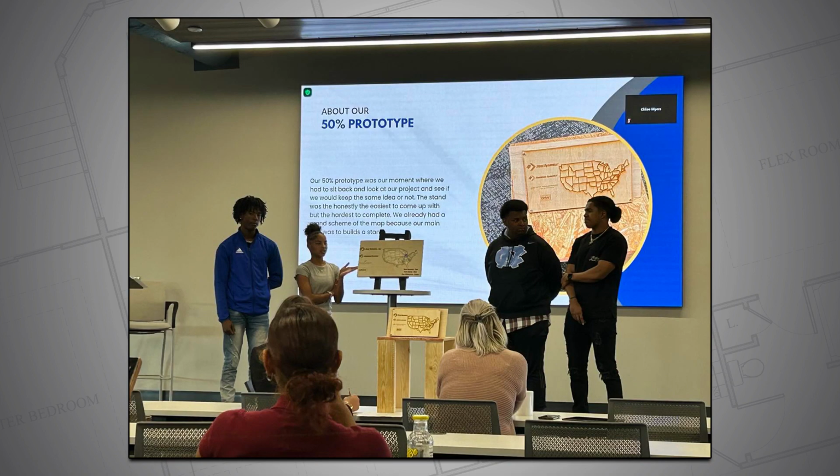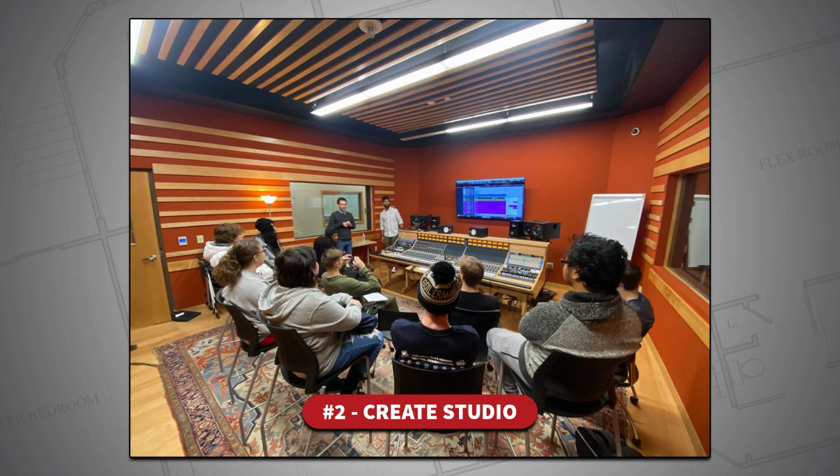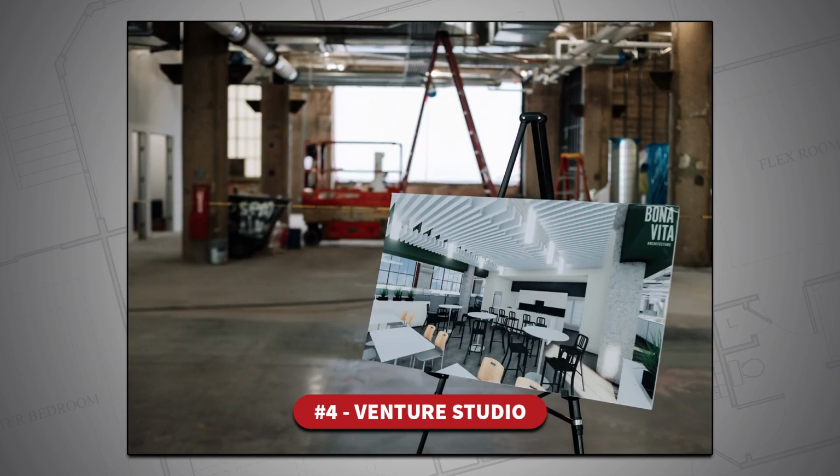It's broken down into 4 different sections. So those 4 segments that it's chopped up into is the Grow Studio, which is a science-based research facility. The second segment is the Create Studio, where they learn to produce music, video, animation, and graphic design. The third one is the Make Studio for creating prototypes. And then finally, there's the Venture Studio, where students can learn to create business ideas, business plans, and then really get help from the community on putting these into action.